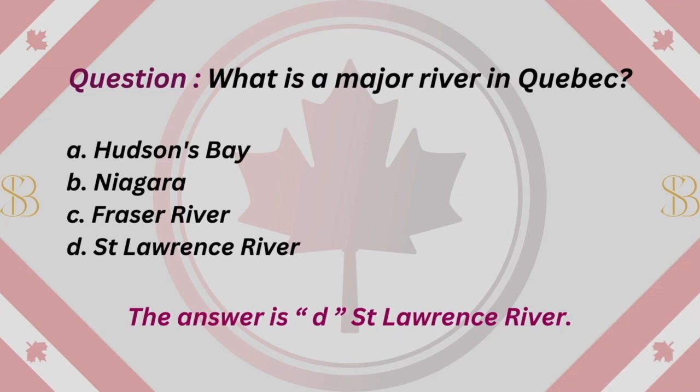Question: what is a major river in Quebec? A. Hudson's Bay. B. Niagara. C. Fraser River. D. St. Lawrence River. The answer is D. St. Lawrence River.